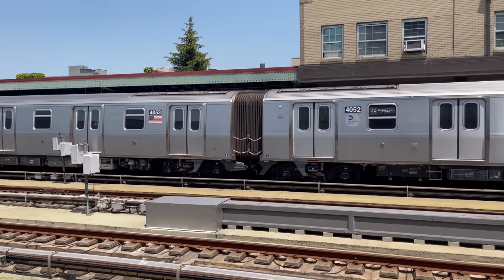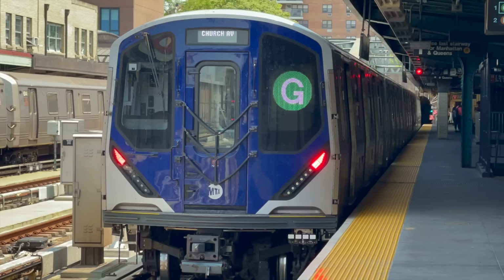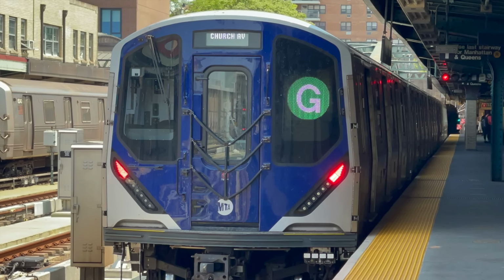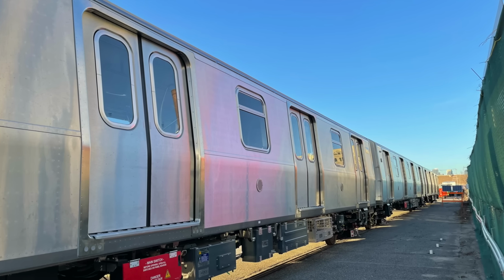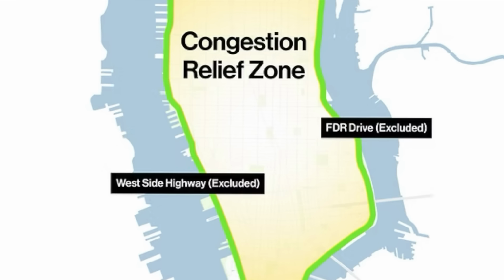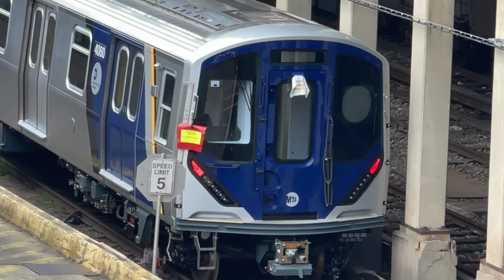And I hear these people lying, talking about, oh, congestion pricing is funding new trains. None of the R211 orders were funded by congestion pricing. Not the base, not option 1, not option 2. What will likely happen is the R262s and R268s will be funded by congestion pricing, but not the 211s. Don't let anyone deceive you.